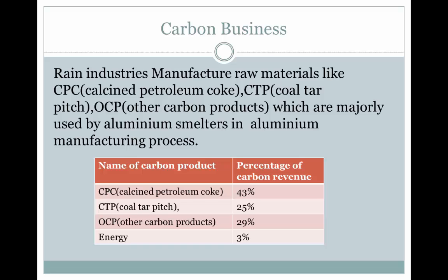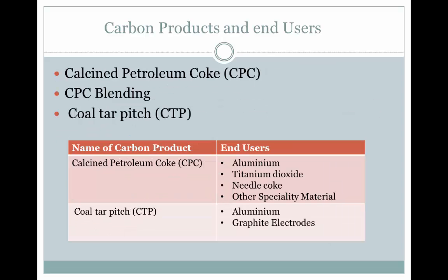We will be discussing calcined petroleum coke, which is contributing around 43% of their carbon revenue. Then we'll discuss coal tar pitch, which is contributing around 29%. So let's start today with the CPC segment, which is the calcined petroleum coke.